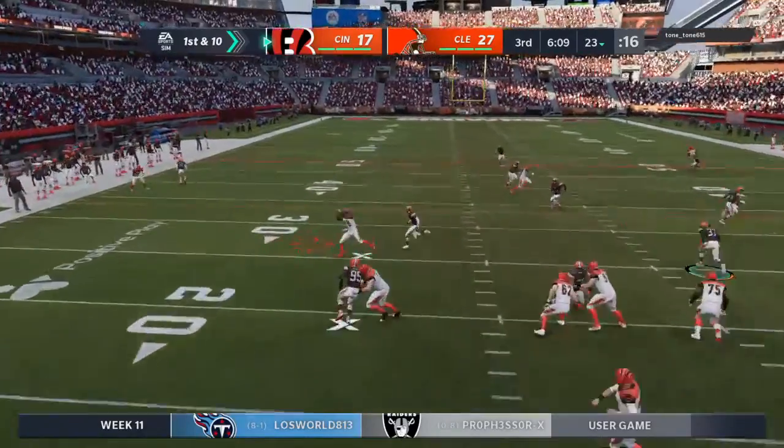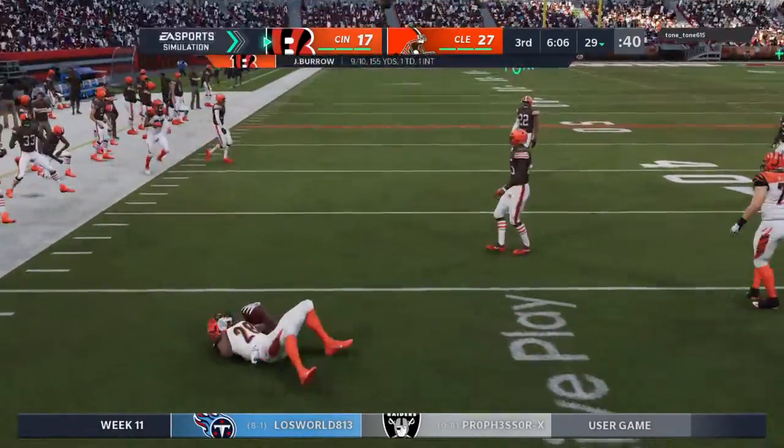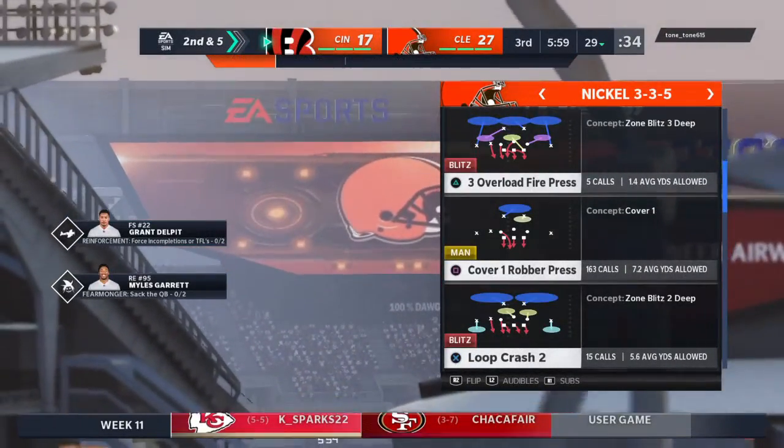What they have to be careful of is not having a letdown. It was really easy last time. They can't expect that going forward. Yeah, we'll see if it's that easy here. It's a gain of 5, and it'll bring up a 2nd down.